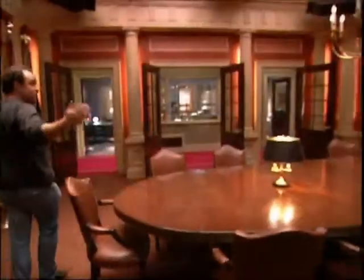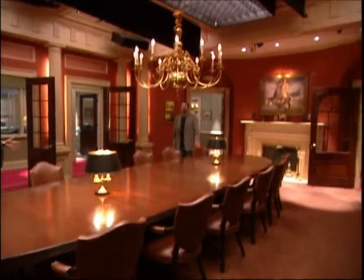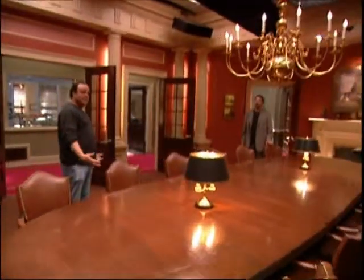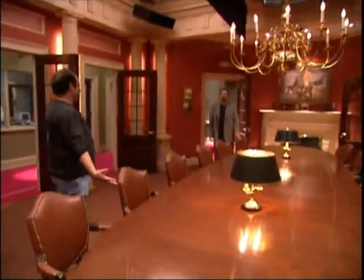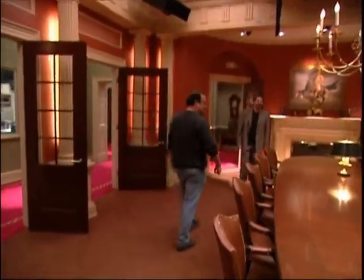The Roosevelt Room, this is essentially where the Roosevelt Room sits in the West Wing. And Tommy said, can't we have French doors? And I kind of looked at him and I said, French doors in the White House?